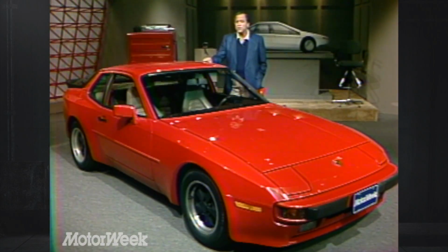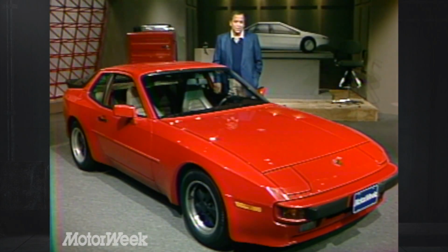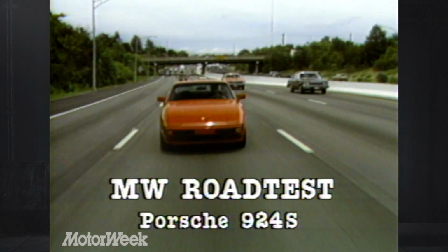But the folks at Porsche have done something to get their name off our wish list and back into our driveways. They've reintroduced their 924 model, only now it's called the 924S. And we've discovered that the new 924S has a purpose beyond being the price-leading poor man's Porsche. First, let's do a little catching up.